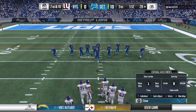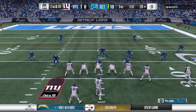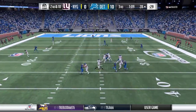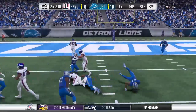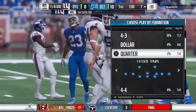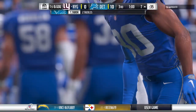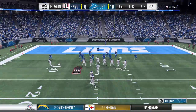And on 2nd and 10 now. All right, here we go. Throwing again, Webb. And an alley to run. And down he goes, taking it inside the 10 to the 7. Able to find a lot of empty space there, picking up the first down at a 21-yard gain. First down and goal to go from the 7.